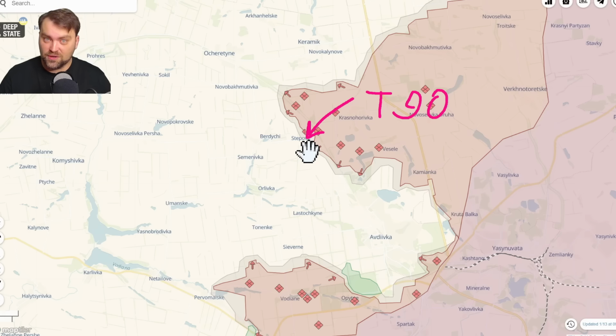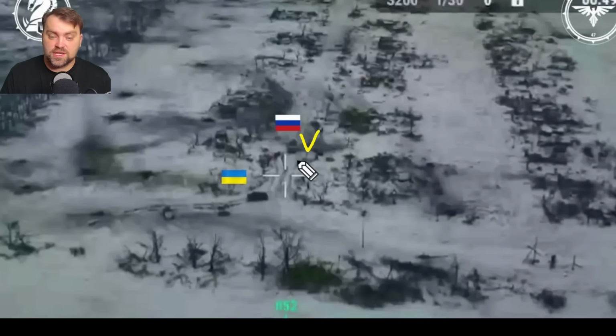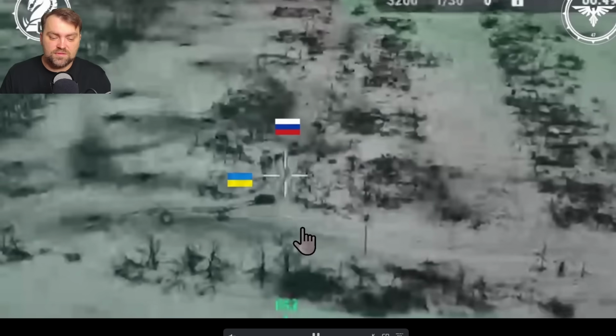Let's watch the video. So here we go, the best Russian tank T-90 Proryv and the American infantry fighting vehicle Bradley. I cannot zoom in unfortunately, but I see that the barrel of the tank is pointing towards this place. The Bradley was absolutely determined to reach this place. You may see the trace from the caterpillars. Let's watch the video itself.